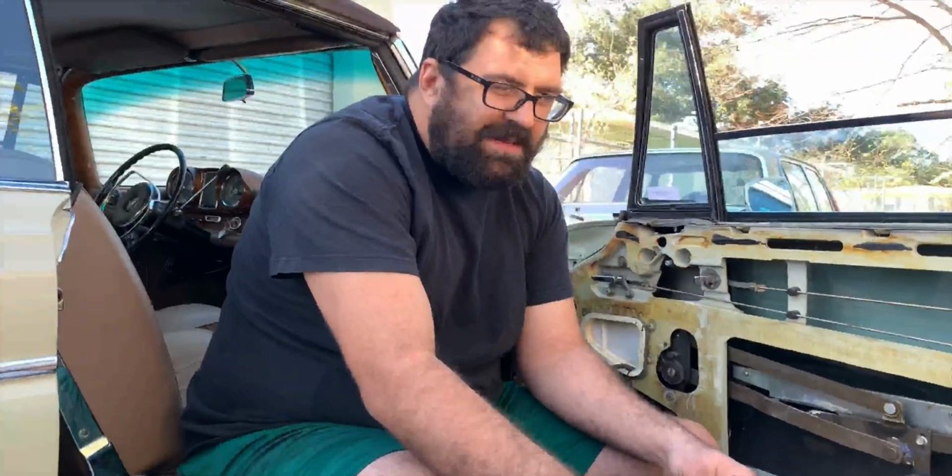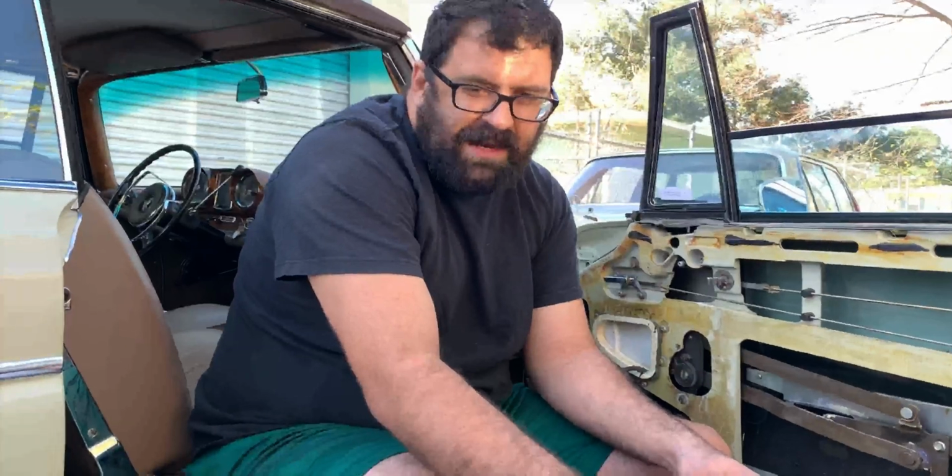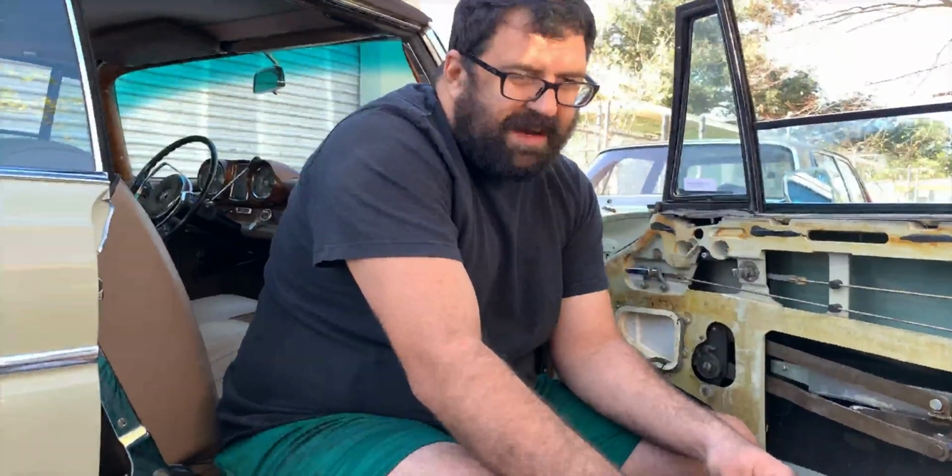And when you look for your next Mercedes, remember, if it was designed before 1990, then you're going in the right direction. Take care.